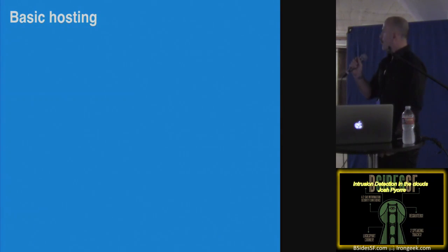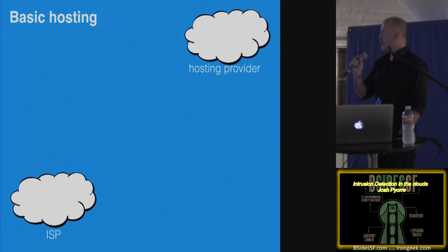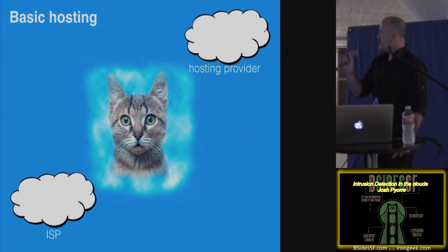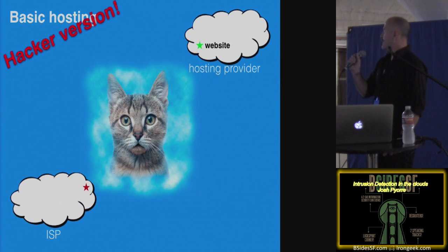Before I go into more, I'm going to give you a basic, super high-level overview of what it looks like from the average visitor to the attacker. So you have your hosting provider, and this is super basic. Got your ISP. These are clouds. They're networks. And you have the internet in between. And when the visitor wants to go to your website, they just go there. That's the simplest way I could put it. Now, let's show the attacker or the hacker version. You've got your website, you've got your ISP. Maybe they're not an ISP.